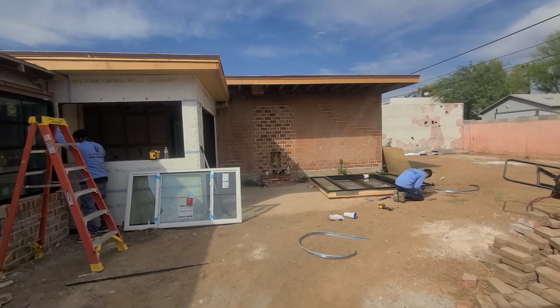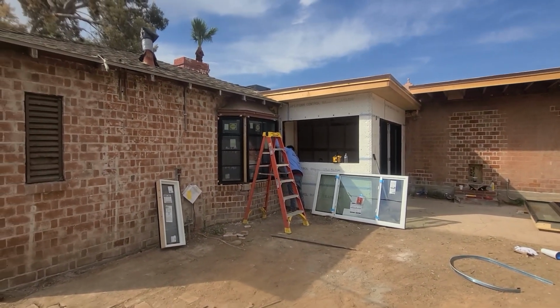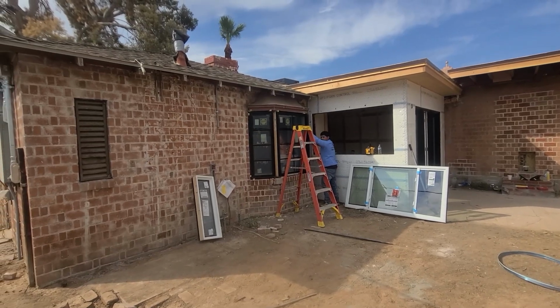Here we are on this corner where they've built this bay, and they're putting all the parts and pieces in, shimming this up so that it'll sit in its opening. They are looking so good.